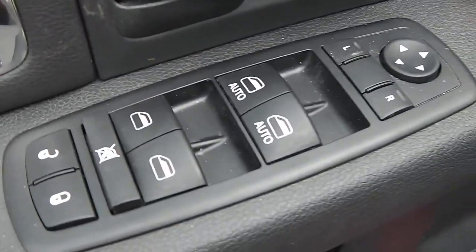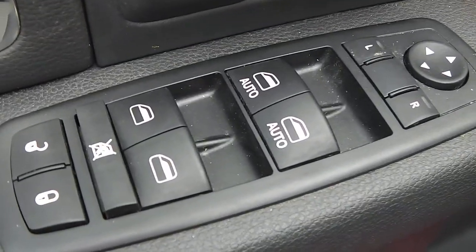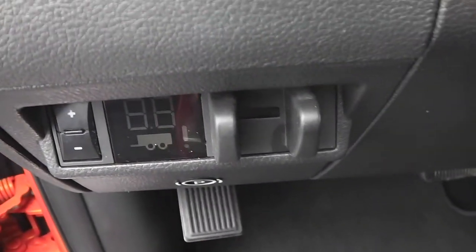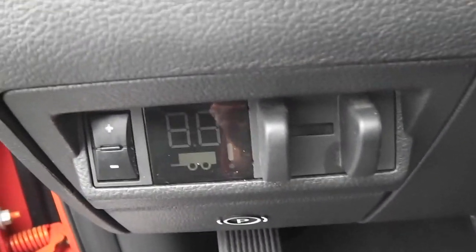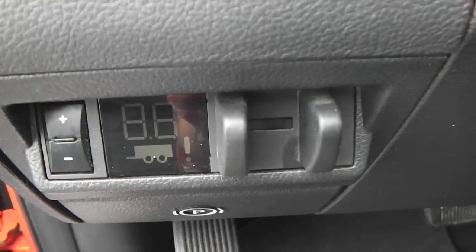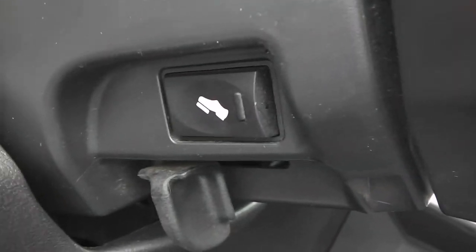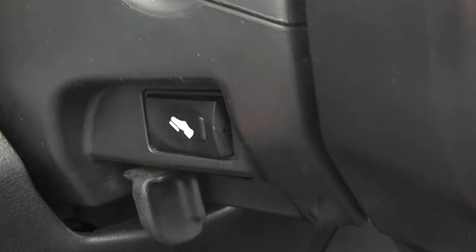And on the inside driver's side door, you've got the power windows, power locks, and power mirrors. You've got the trailer brake assistance for towing a trailer, for the brakes already built in from the factory. Automatic lighting for the headlights that come on. And that button right there is for the brake and gas pedal to come in and out towards you and away from you.